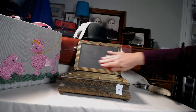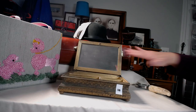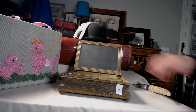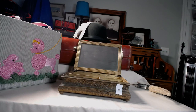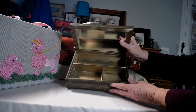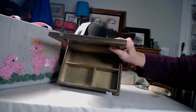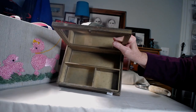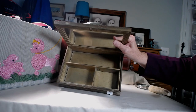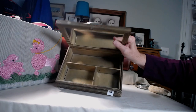The mirror is in really good shape. There are no cracks or chips. There's a little bit of a discoloration or kind of a hazing through there, but you can still see an image. The inside is all intact and all there. Often these parts are missing, or the glass bottom is missing, but everything is there in this box.